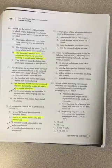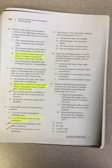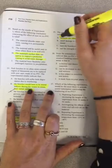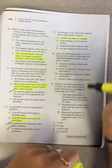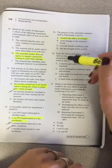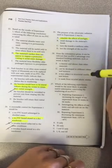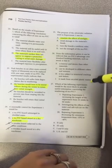25. The purpose of the ultraviolet radiation used in experiment 2 was to what? So we actually already went over this, but on accident, and it's to simulate the effects of sunlight. So what would ultraviolet radiation do to the boards? From the information given, it can be inferred that new PVC's advantage over standard building materials such as wood is that what? It's heavier and denser, can be developed in different colors and temperatures, is less subject to structural cracking and failure, and is made from recycled plastic waste.